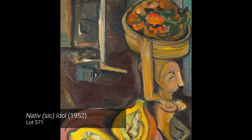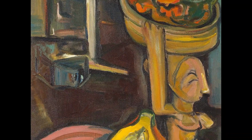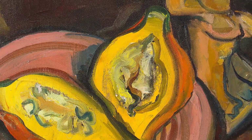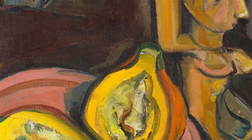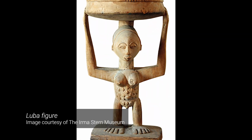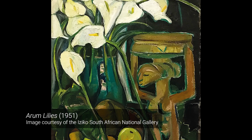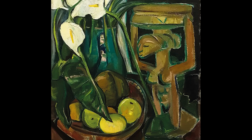In 1950, Irma Stern was the featured artist on the South African Pavilion at the Venice Biennale. The present lot was executed 2 years later and is seen as a late example of Stern's oeuvre. Again displaying her predilection for collecting objects, the present lot makes use of a still life with fruit, as well as a Luba figure that she collected on one of her two trips to the Congo in 1940 and 1946. This work also presents a remarkable resemblance to a work painted a year earlier, in 1951, entitled Arum Lilies, which is currently in the collection of the Iziko National Gallery.